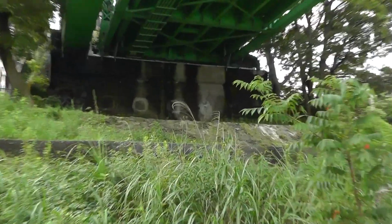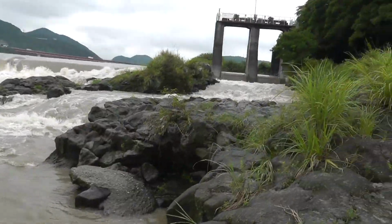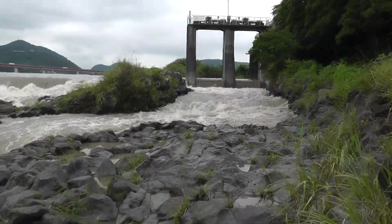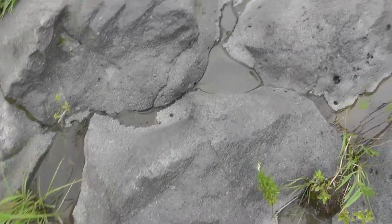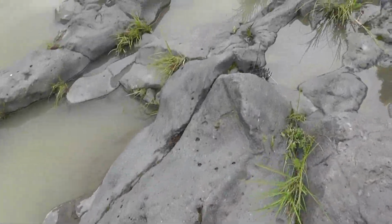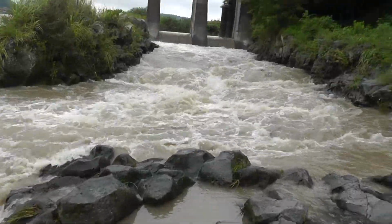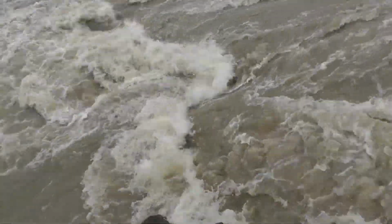Now I'm under the bridge. You can see some graffiti up there. Houses here. Gotta be careful here. Some of these rocks are slippery when they're wet. So I can get quite close to it up here. Wow, look at this. Look at all these. The rocks have been just scoured away. And now I'm very close to the edge. Walk carefully, Kurt. Well, this is about as close as I'll get with my unsure footing.